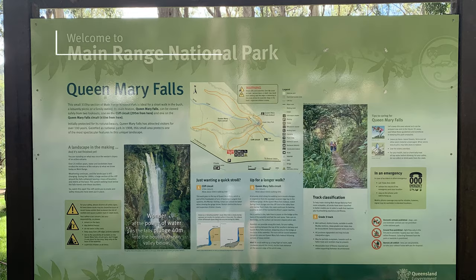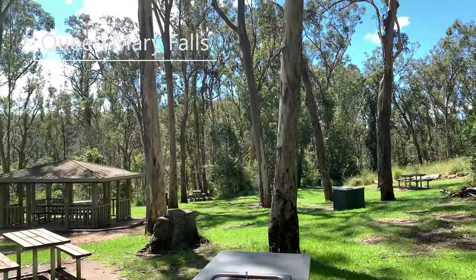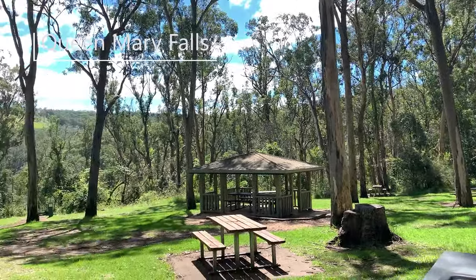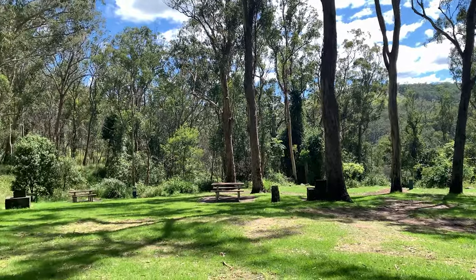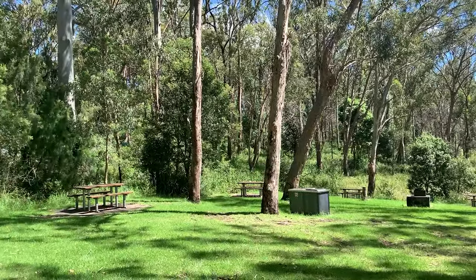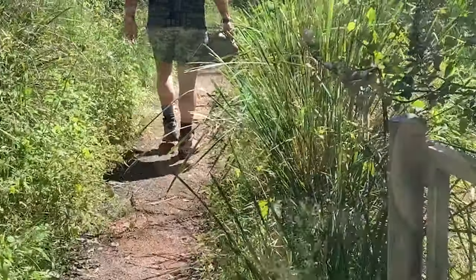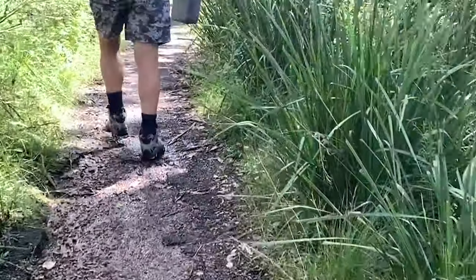Hi everyone. Here we are at Queen Mary Falls. We're just about to start the long circuit. We're going to do the 40-minute walk, I think it is, to the falls. So we hope to get lots of footage and share our experience with you. Okay, so we'll get going and see how we go. With a little bit of luck we get down there, I'll put the drone up and we might get some really nice photos. It's a beautiful day.